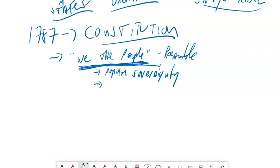Second idea that's in that Constitution is federalism. Now, the word federalism means a lot of different things in American history. In this case, it means that there is a split between federal power and state power. The federal government has the authority to do some things. The states have the authority to do other things.